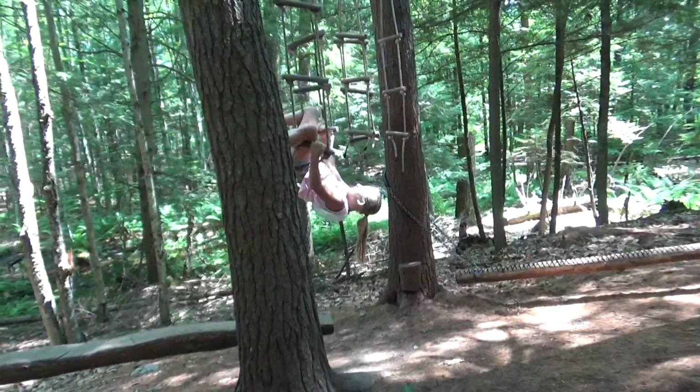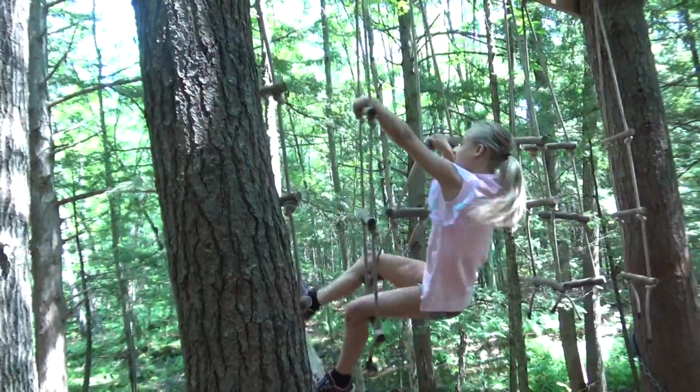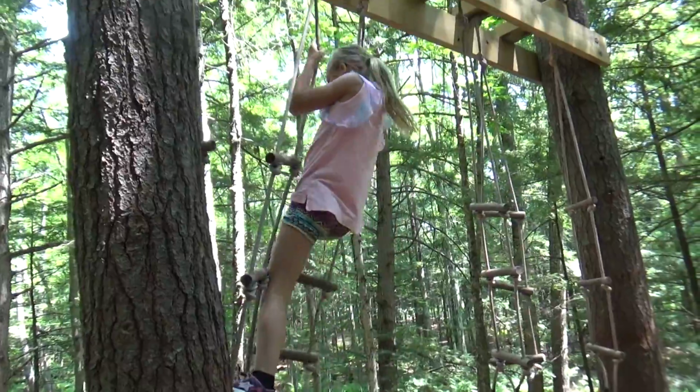Okay, here you find on the trail some entertainment for the kids to play. Look at that. She's a climber. Climbing all over.